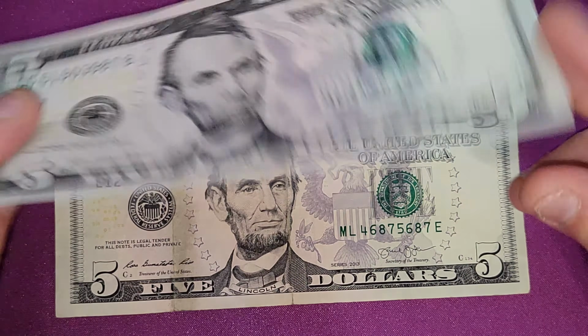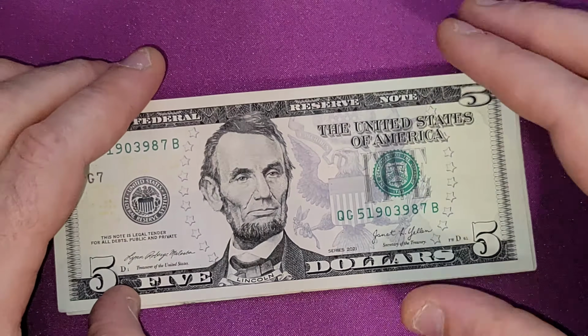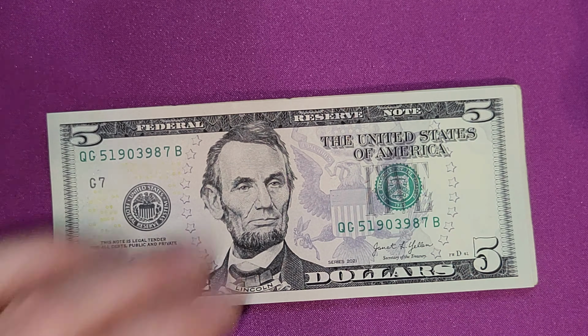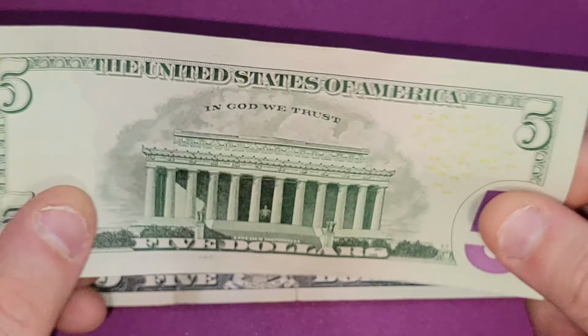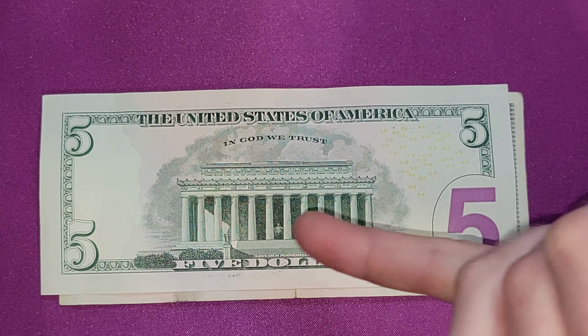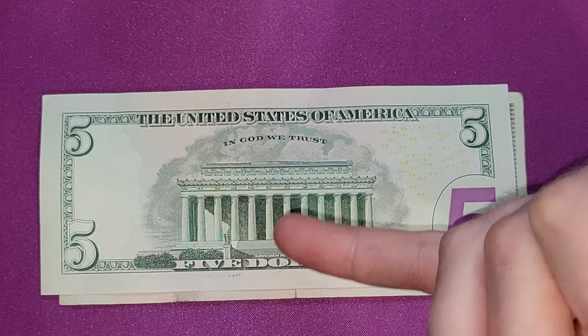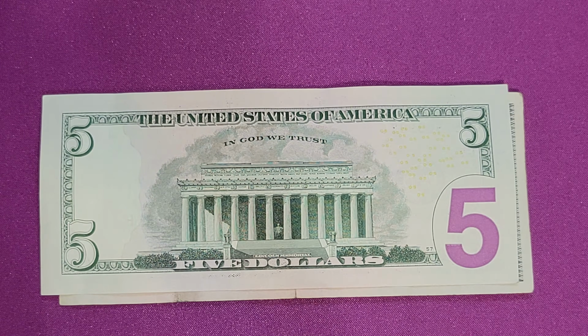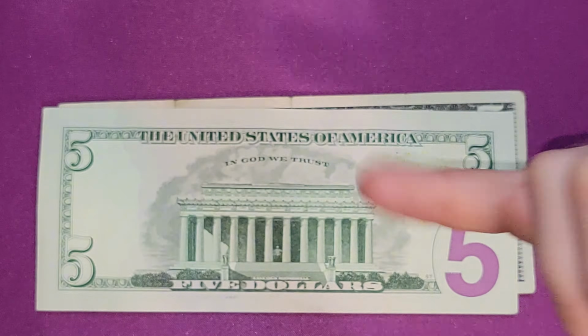Last but not least, $10. This one's much better condition than the bottom one, so we'll start with it, of course. Nothing in the serial number. Love the design of $5 notes. Lincoln Memorial on the back. Nothing crazy going on. Look for print issues right in here and mainly around Lincoln. Little statue. Well, it's big in person, but the little statue on the depiction. Same with the lettering, kind of like $1 notes.